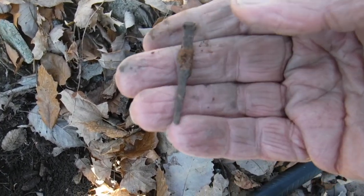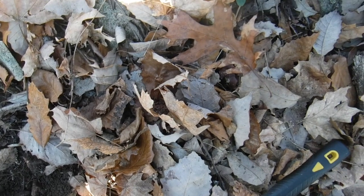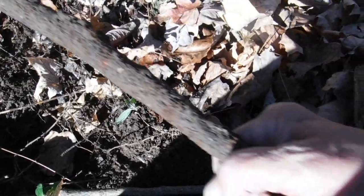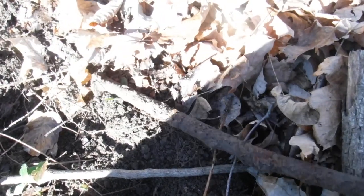Oh, first find at the house site today, a square nail. Let's see what else I can find. Hope something better. That's a pretty good sized bolt. On to the next one.